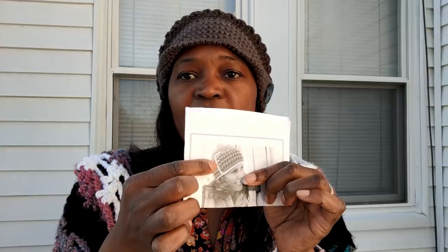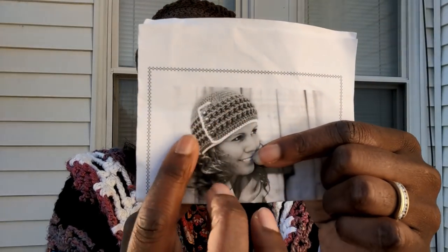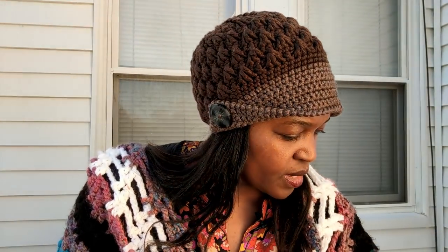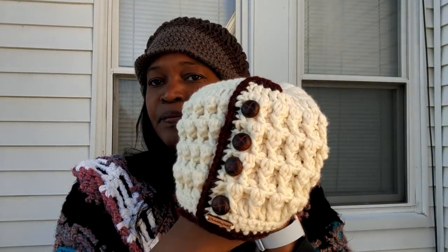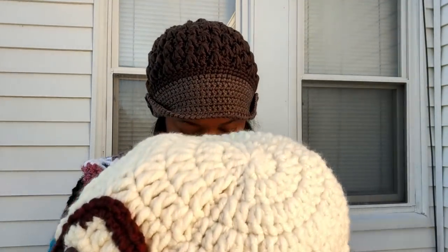And then here on the side, where the closure is, because of this texture on the hat, it doesn't look like it in the picture, but when you actually do the attachment, I find that it was very bulky on the side. So I've modified it where it lays flatter here. Now, I'm not going to say what I did because this is a paid pattern, and I don't want to go into too much detail.